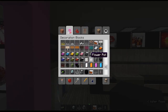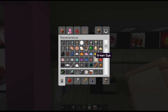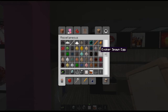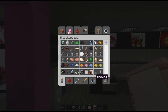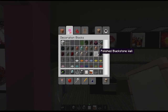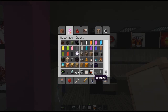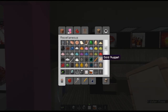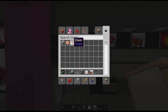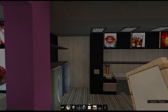We do have a clock in here, right? I don't know why I did that. Is it miscellaneous clock? Please don't make me search it. I'm so fucking lazy. I never use it, so I'd never really know. Well, what the hell? It's in tools. What the frick is that doing in tools?